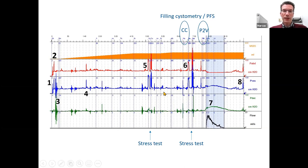You can also see that there are provocation tests. A provocation test indicates when you're trying to elicit the symptom. And the common one includes stress testing, physical stress by a sequence of coughs, or doing a hefty strain, because this will be a way of trying to elicit stress incontinence.